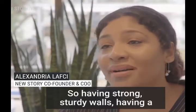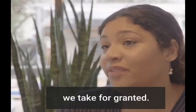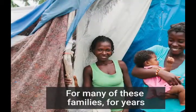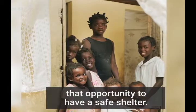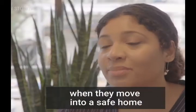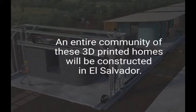So having strong, sturdy walls, having a door that we can close at night, it's something that we take for granted, being able to lock our door and be safe. For many of these families, for years, sometimes even a lifetime, they don't have that opportunity to have a safe shelter. So when they move into a new story community, when they move into a safe home, families' lives are transformed.